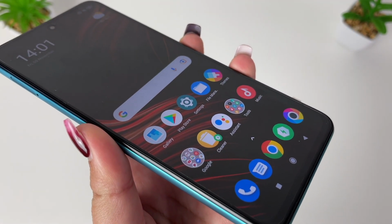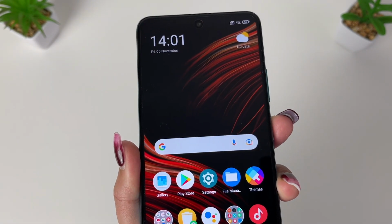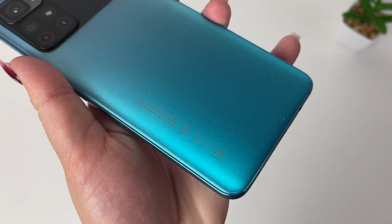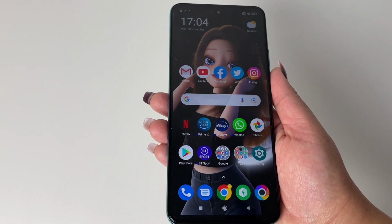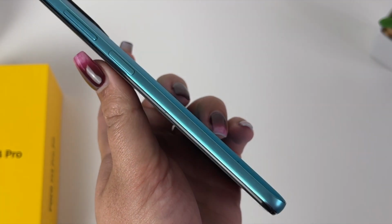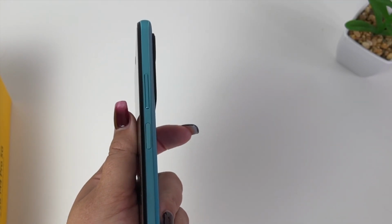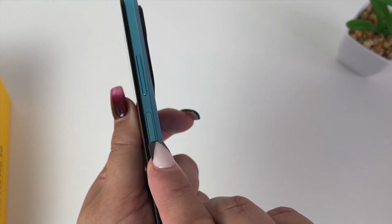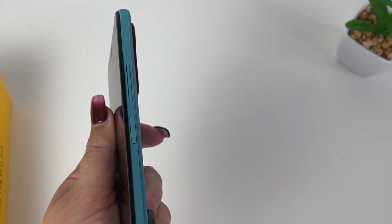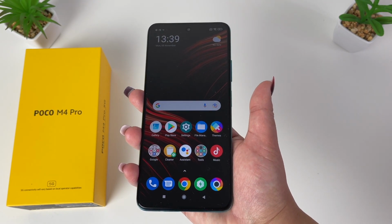Measuring at 8.75mm thick, it weighs around 195 grams. It's made of plastic with a fairly solid build, and it's light in weight and definitely looks and feels good in the hand. On the right, we have two slim buttons, which consist of a volume rocker and the power button, which is integrated with the fast and responsive fingerprint sensor. The fingerprint sensor is very responsive. Check that.